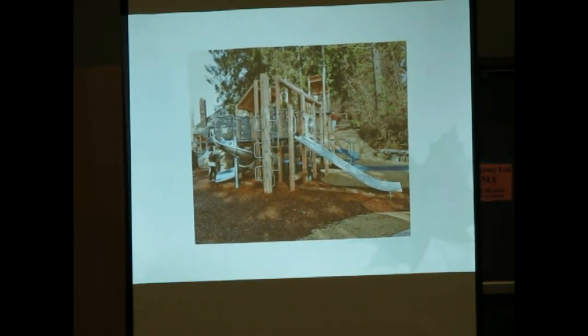And the idea is really just to give us an idea conceptually if we're on the mark or not. So that's why we're here today, to talk about it. These are just some examples of some pieces of play equipment that I've gone around and asked some local manufacturers, parks that are locally around the city.